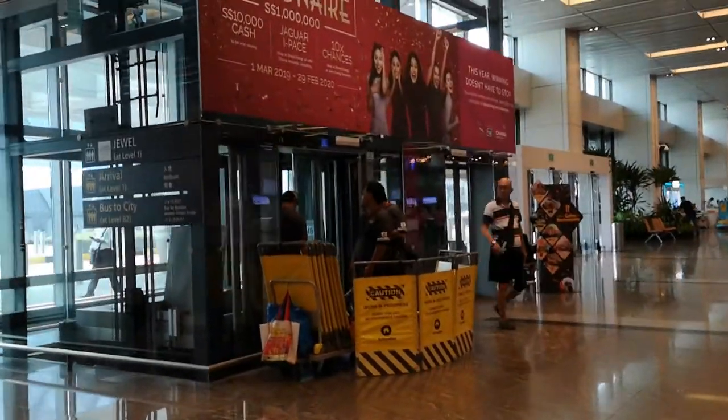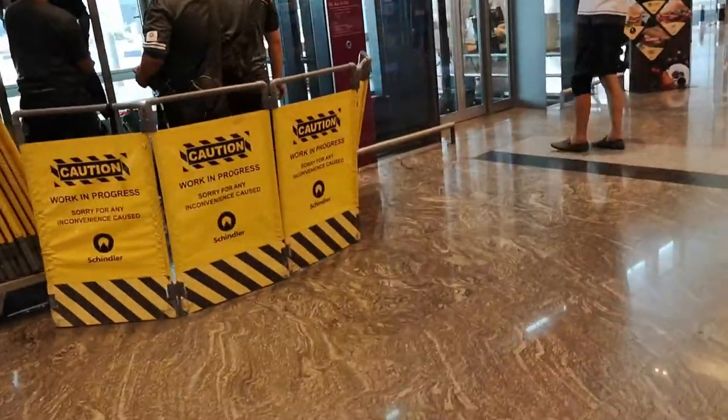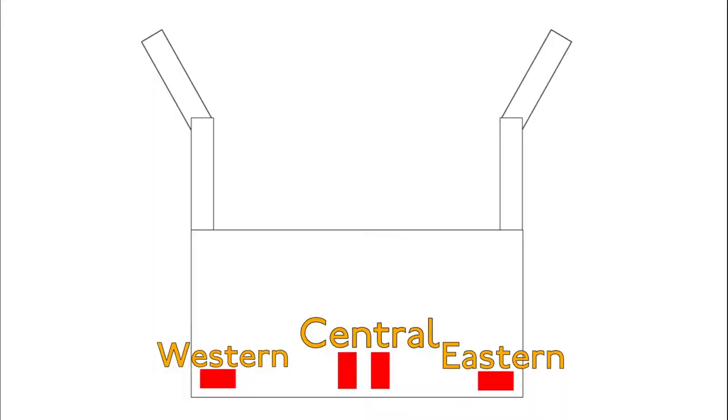As you can see here, the lift on the left is under maintenance, and I didn't ride in this set of lift. The only set that I went into is the central lift.